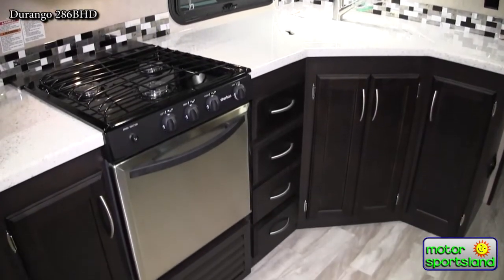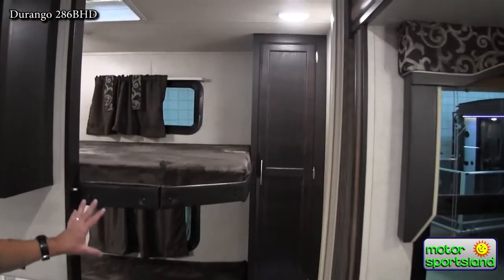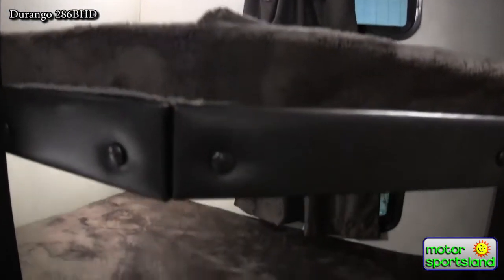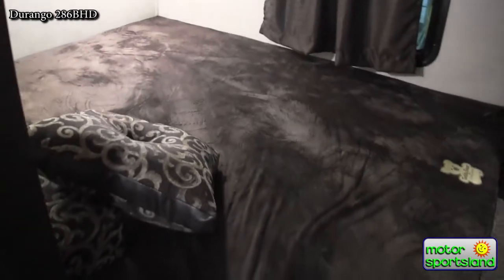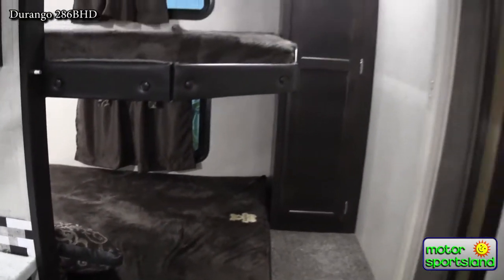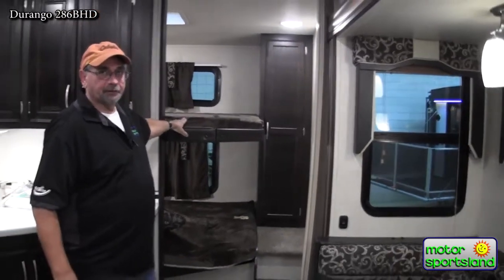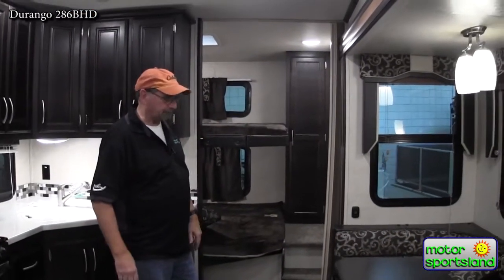As we go back to the rear of the coach too, these are the full-size queen beds I've been talking about, not your normal size bunks. I can sleep 4 adults in there if need be, plus there's an extra storage cabinet for them to have their clothes and easy step up into the unit. It's just great to have this size bed no matter what family members are coming.